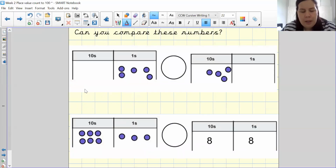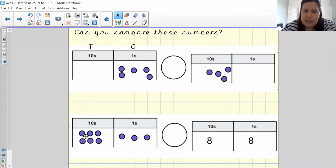So, moving on, the only difference I have done now is I've done a table with tens and ones. So I could easily have written T and O for ones. But instead I've written tens as the number and one as the number. So, as you can see, they look exactly the same. How could I solve this problem? Well, let me help you.